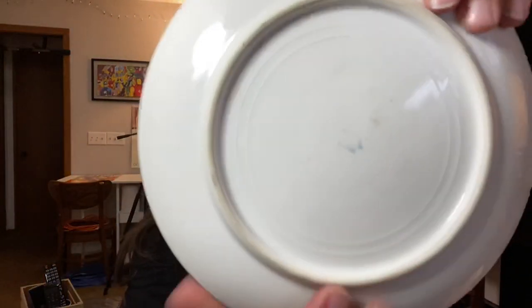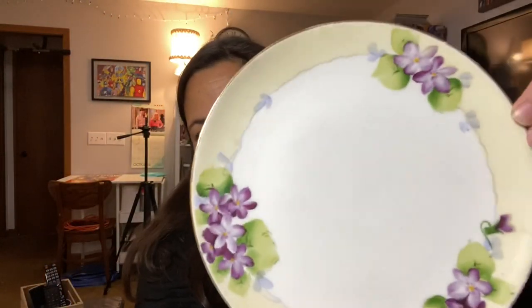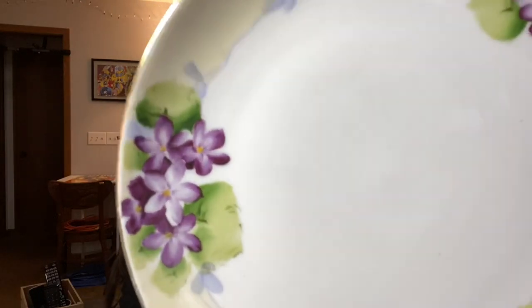Okay. Moving on. I did pick some of the hand-painted plates. This says Nippon. I can't read the word above it. Oh, it just says hand-painted, Nippon is the mark. I thought this was gorgeous. It has violets on it. That is really well done.